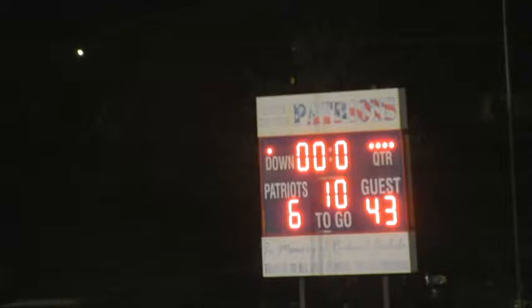Fumble on the snap and picked up by Hamilton, but they're going to say it was down. Ball's going to be marked down at the 14-yard line, which will make it second and about 16. Five minutes left here in this first half. Bixler looking to pass. Fires over the middle. It's incomplete. Intended for Hofer, Ty Hofer, the receiver. They're third and long now for the Patriots. Ball on the 13-yard line.